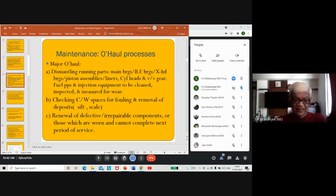So this decision is mainly taken by the chief engineer. And if he is a good chief engineer, he will decide what is best for the company. I hope you have understood what I am talking about.